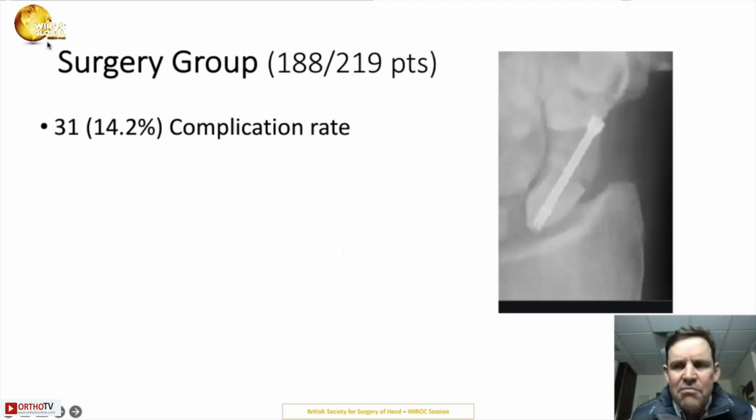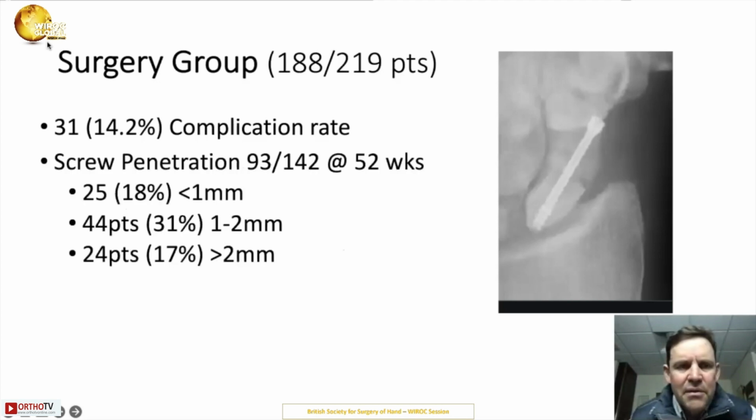The surgery group had a much higher complication rate, with a very high risk of screw penetration on CT scan. In those with less than 2 millimeters of protrusion, the screw may well have been buried under the cartilage, but 1 in every 6 patients had penetration of more than 2 millimeters. And 1 patient in the screw fixation group developed such severe chondrolysis that they went on to a 4-corner fusion within the first year.